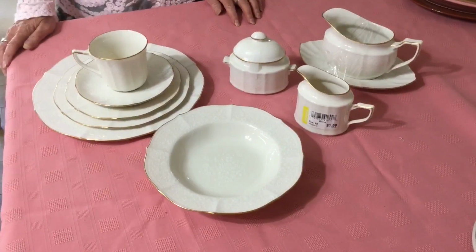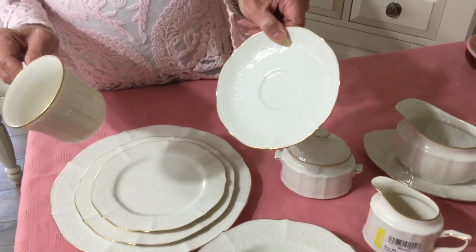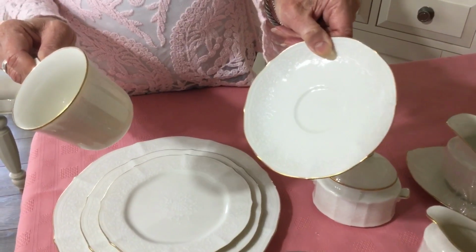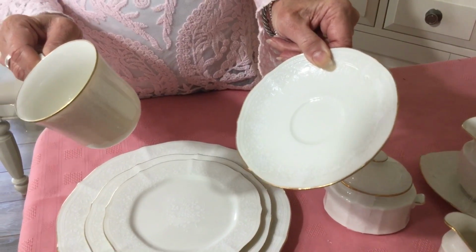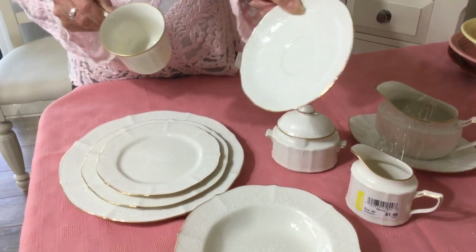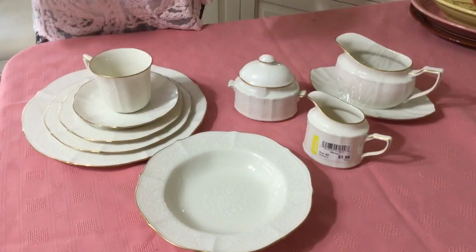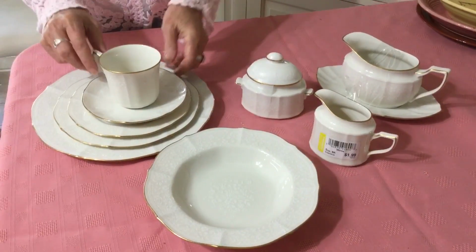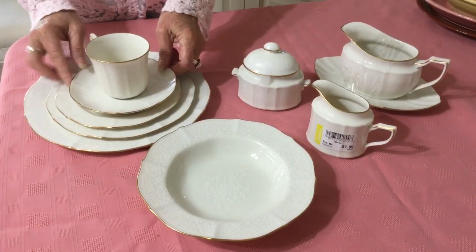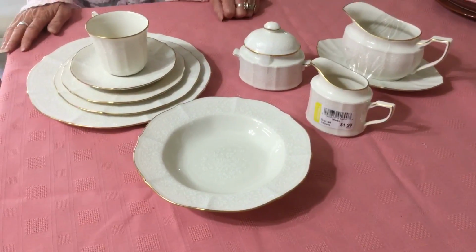I was at the local Goodwill, and I saw these gorgeous cups and saucers. They were each wrapped individually, marked $1.99, and I turned them over and saw what they were. They're Noritake Shandon pattern with the gold trim. They also came in a platinum trim, and they were produced between 1988 and 2009. I grabbed them real quick because they're in perfect condition and they're really good sellers.